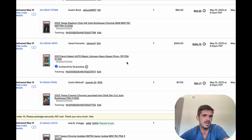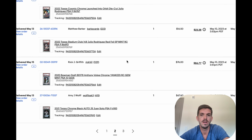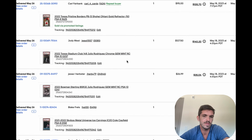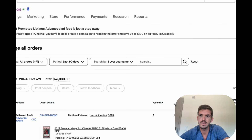This is a phenomenal sale. Magic Johnson, Green Prism, from Select, PSA 10, number 99, $360. What a sale. All right, so I got to wrap this up. Hopefully you guys get a hint. We've gone all the way back to May, so it's basically all of Q2 with the exception of April. But again, on pace for roughly about $300,000 in sales.